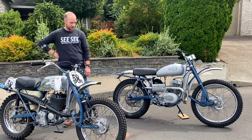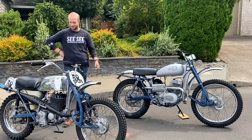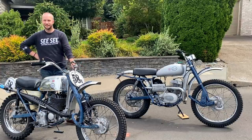One thing about the bikes that I own is they have to be usable. I don't like to just have them sitting in the living room. So, terrific. Thank you very much, Loren, for coming over. I really appreciate it. That was very kind of you to come all that way.